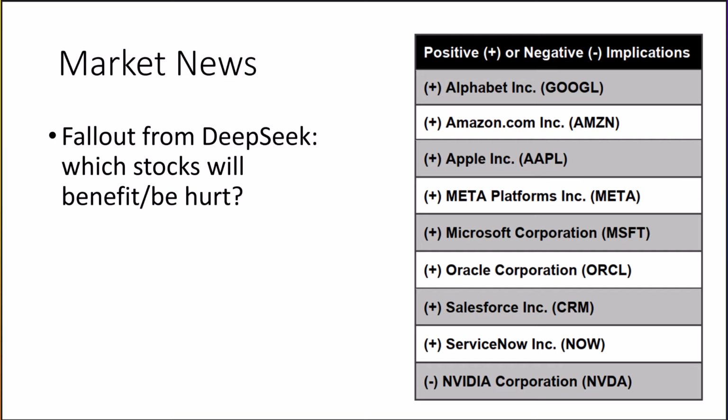If new AI large language models can truly be trained on far less powerful graphics cards, then demand for NVIDIA's most expensive cards will likely fall, maybe by a significant amount. I'm holding NVIDIA for now in our stock portfolios.